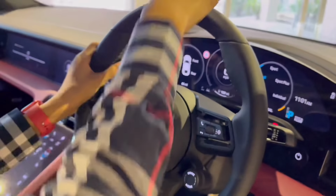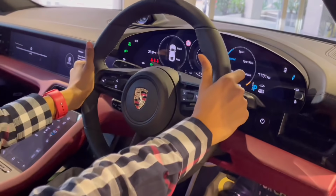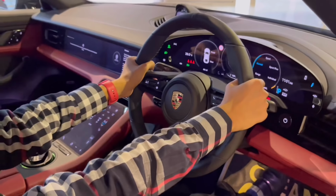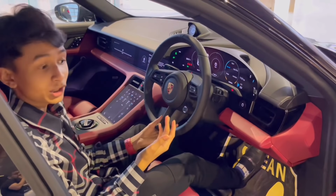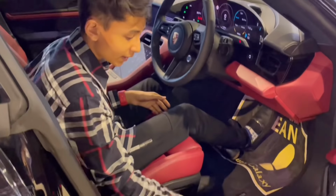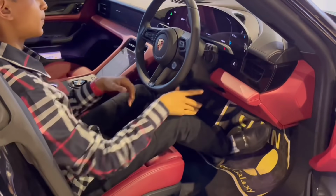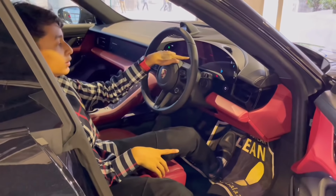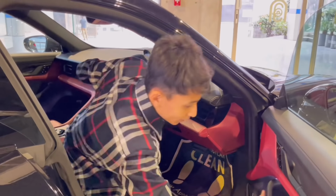You have this very cool stripe here, and I just love the steering wheel. It's very good to hold and it's very sporty. It doesn't have any paddle shifters because it doesn't have that many gears on its suspension. Taycan 4S written here. Turning off the car. There it goes. Taycan, and the car comes back. There. So now the door.